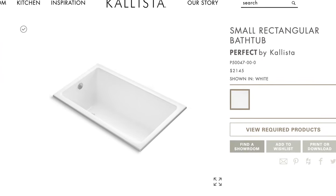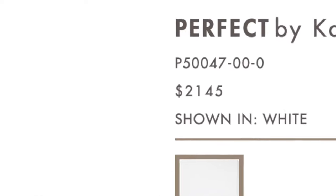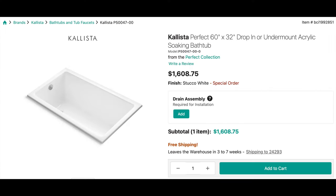And the third reason is the cost of the tub. This tub, as of April 1st, 2022, has a list price of $2,145, which means you're most likely to buy this at an authorized dealer for $1,608.75.